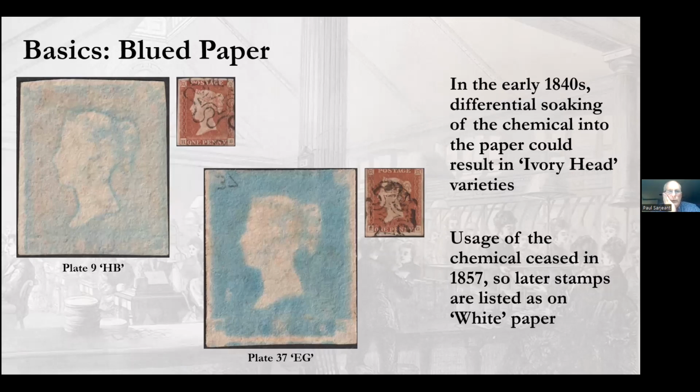One of the side effects of the use of this is an effect called ivory heads, where the prussiate of potassium leaches out of the ink in the areas where there's ink on the front of the stamp, and you can actually see on the reverse the pattern of the stamp, the printed impression. In the large plate 37 image there, you can even make out the check letters EG in blue on white paper.